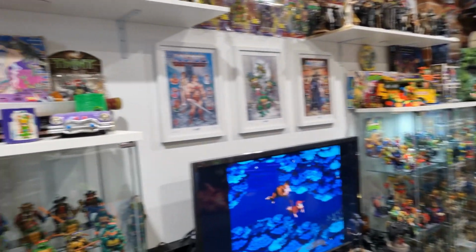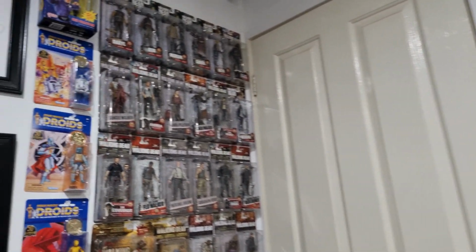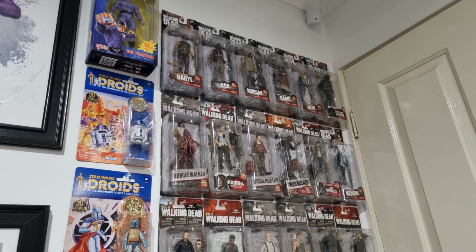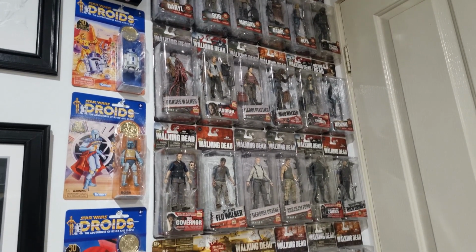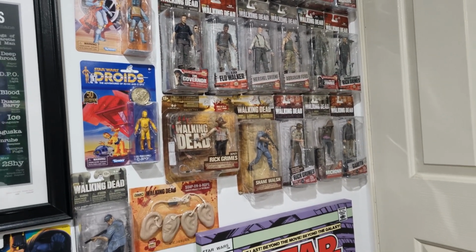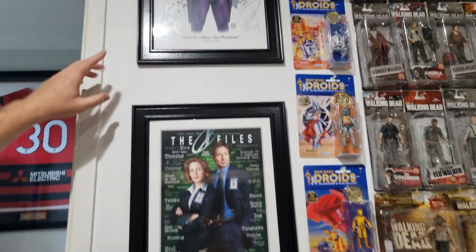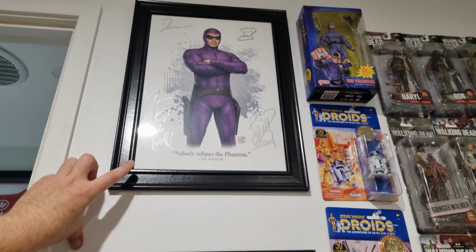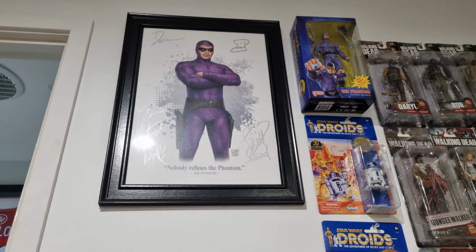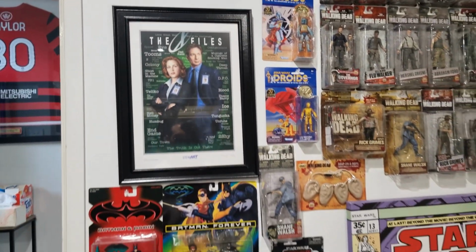Just scanning the room again. Have we missed anything? We've got the Walking Dead stuff. Big fan of Walking Dead. I haven't watched the last episode yet, so you can tell when this was filmed, because it was just on the other day. But yeah, my Walking Dead figures, nowhere near the whole set of those. Phantom was again one of my favourites. So this is actually another Stewart print that's signed by Billy Zane. Oh, that's cool. So that's a nice one there. That's awesome.